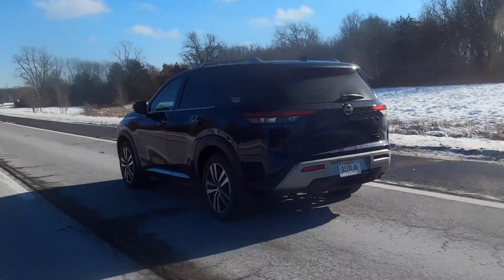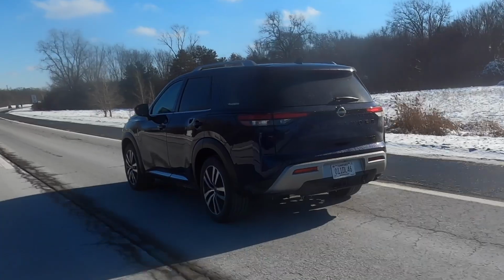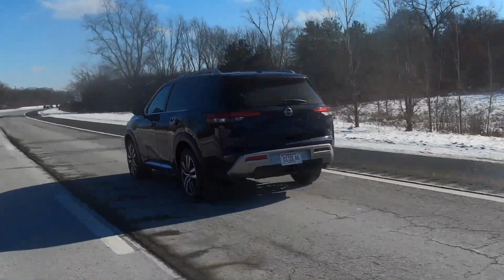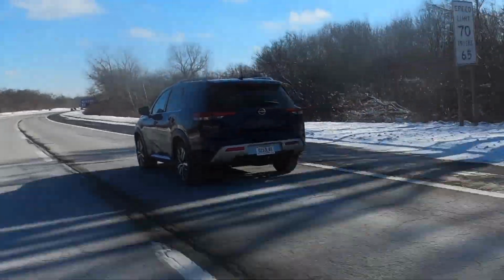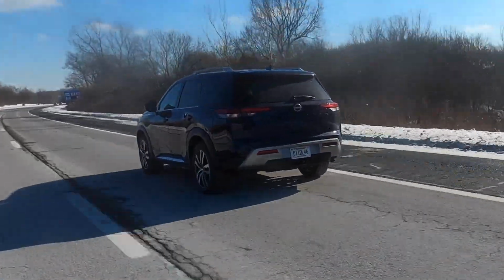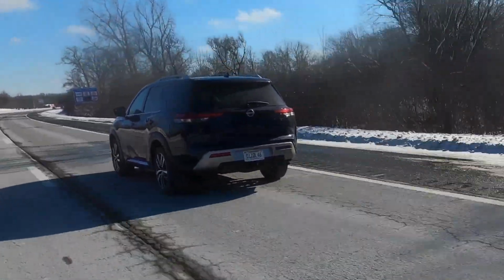Also, having this nice old school and robust powertrain does make me a little bit more confident about towing. Nissan says that the Pathfinder can tow up to 6,000 pounds, which gets you well into Class 3 territory. That gets you a pretty darn healthy boat, a reasonably sized camper, and even some utility trailers as well.